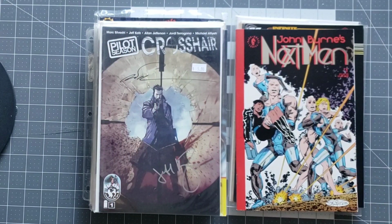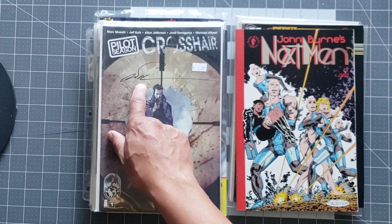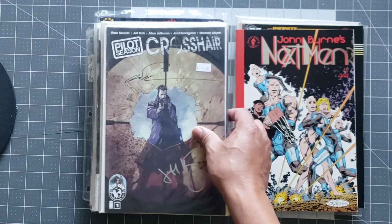Alright, then from a different vendor, I found this one. I paid $5 for it as well. This is Pilot Season Crosshair number 1, and I picked it out because it is signed by 2 people. The first one I recognized right away. This is Mark Silvestri's signature right up there.